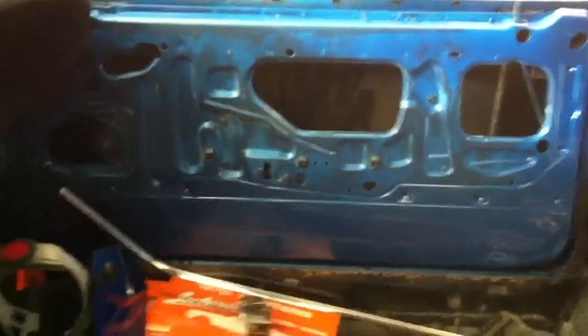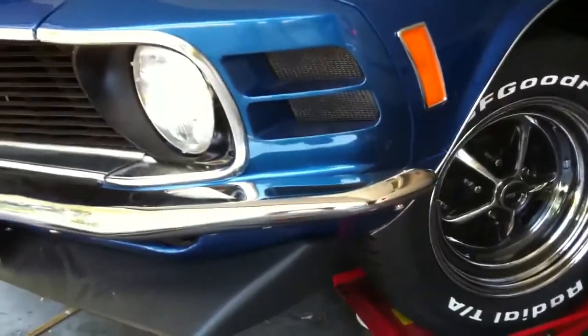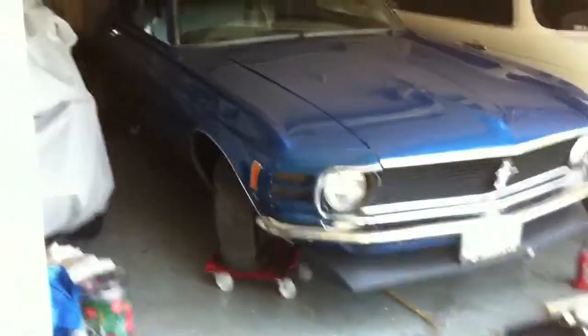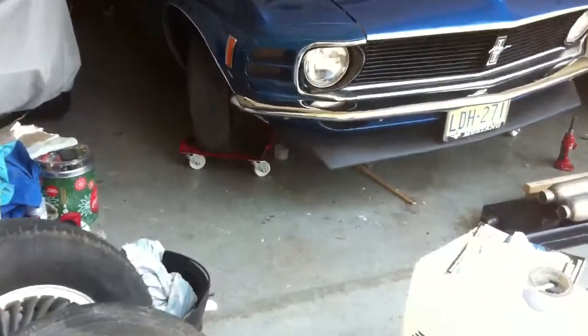So I get nice door panels and original headliner, decent shape, a little dirty, new old stock windshield. Found it sitting in a glassware shop, like a glass, auto glass warehouse, and been sitting in there for years. Just my luck, I found one. So if you can see all that, might be a little dark in there, but this car's getting some serious rubber.